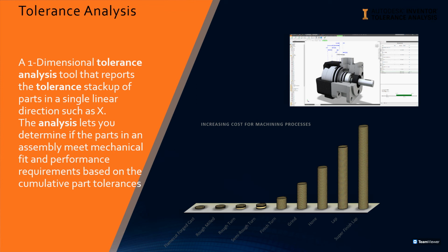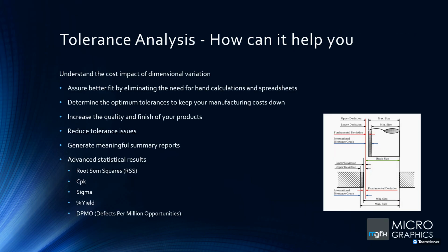Tolerance analysis. We've got some one-dimensional tolerance analysis tools. With that, we can understand the cost impact of dimensional variation, and assure a better fit by eliminating hand calculation spreadsheets. Hand calculations are fine if you've got your Excel spreadsheet all set up, but this helps you do it in the CAD environment so that if the model changes, the calculations update as well.